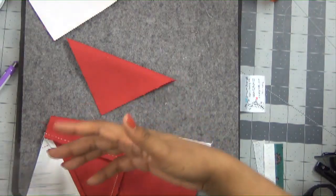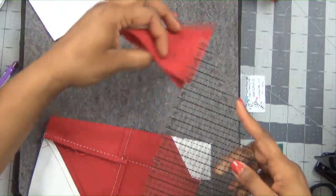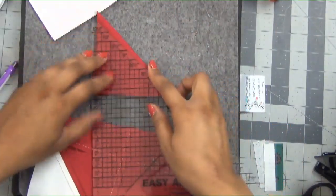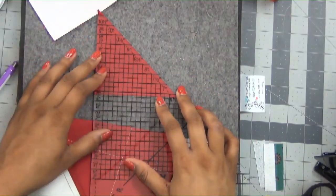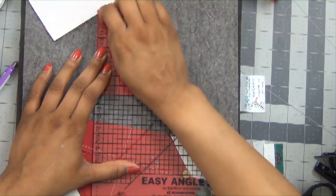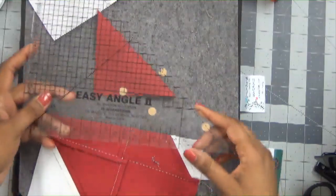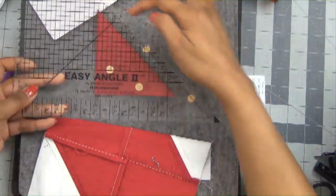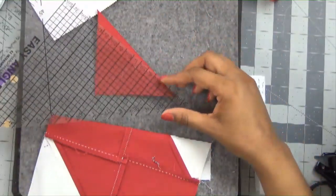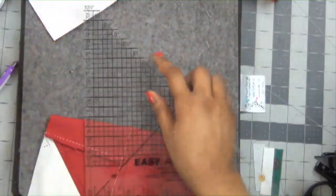One is with the Easy Angle ruler. You can take this triangle that gets cut, and just pretend this is a triangle and not a folded-in-half square. You could take the triangle, line up the correct edge, and just snip off the other edge. The other thing that happens with the Easy Angle when you're cutting is that one of the corners will be dog-eared and the other one will not be. So usually you can just take your Easy Angle and turn it around the other way and clip off the other dog ear. So that is one thing you could do.